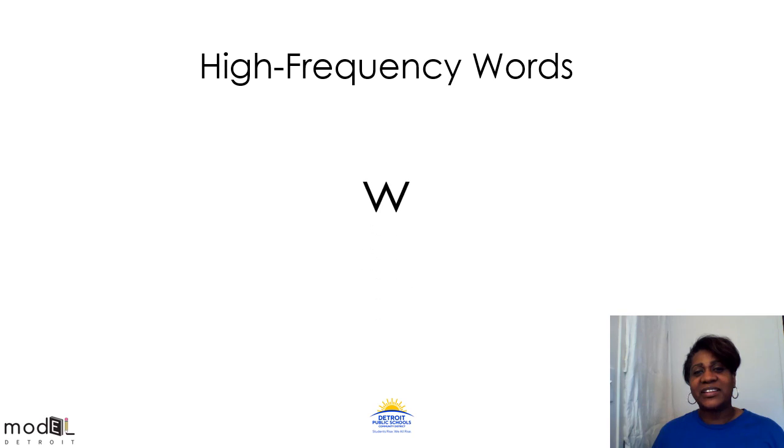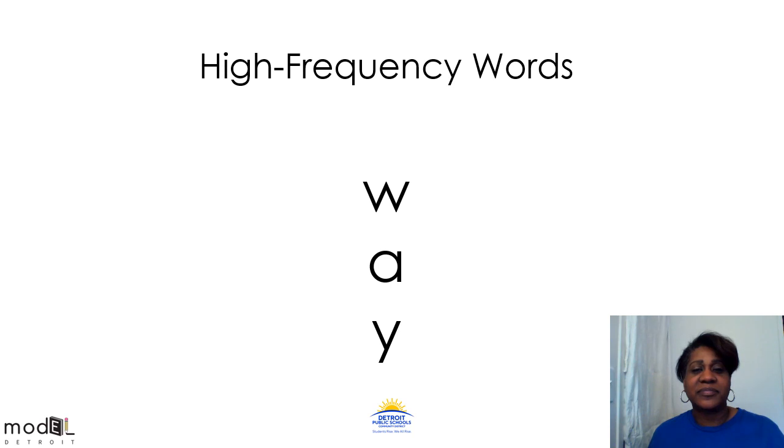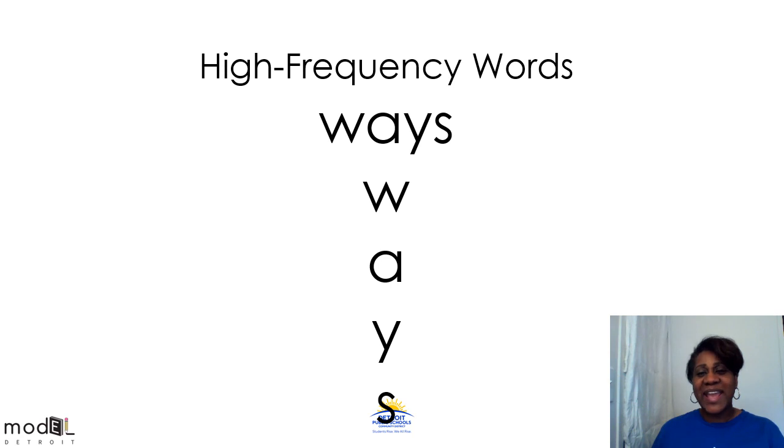Let's try again. W, a. What about this one? Y. S. What's the word? Ways. Does this word play fair? Think about that one. Try using this word in a sentence.